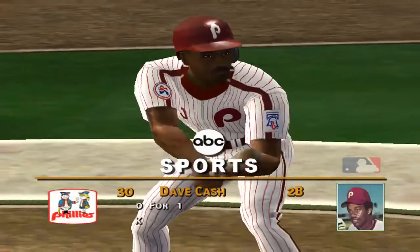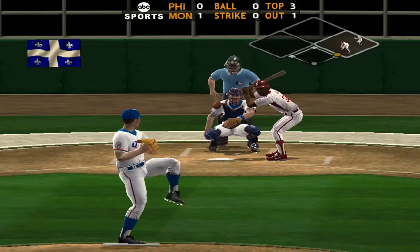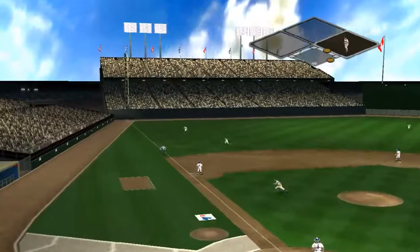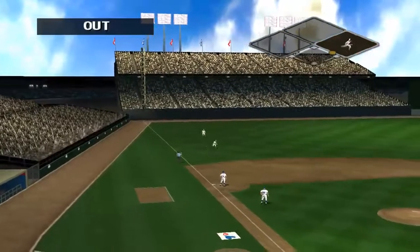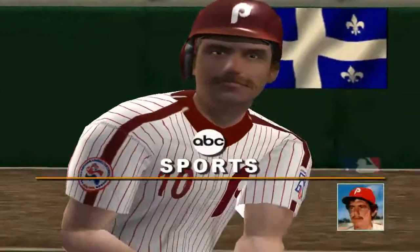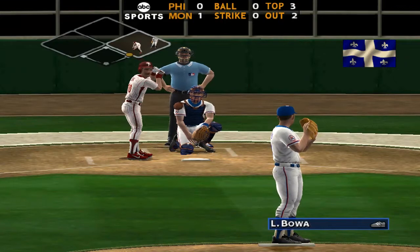Next batter, Dave Cass. Hit to the shortstop. What a catch. Just a whale of a catch. Now coming up, Larry Boa.